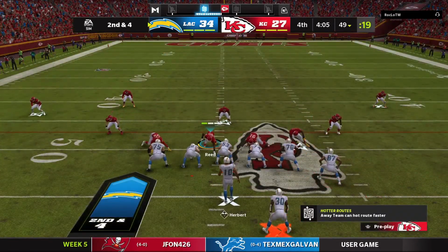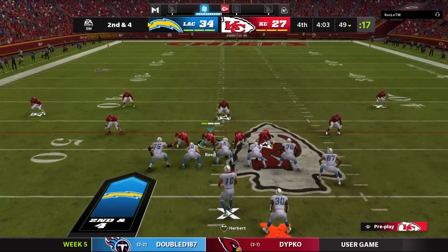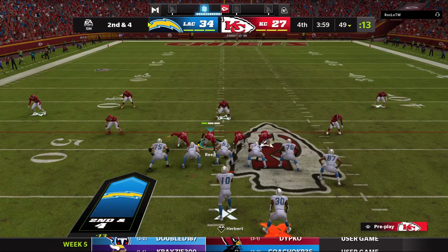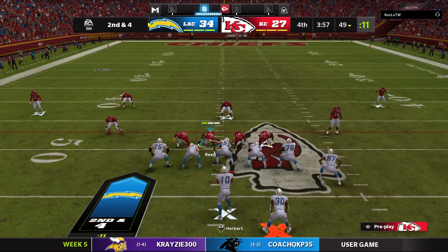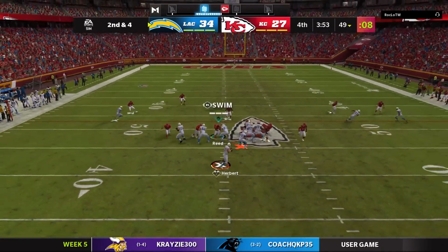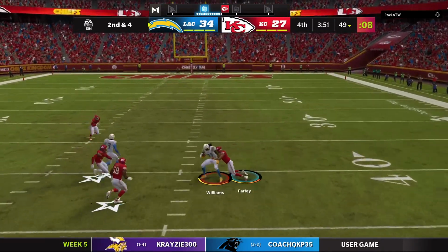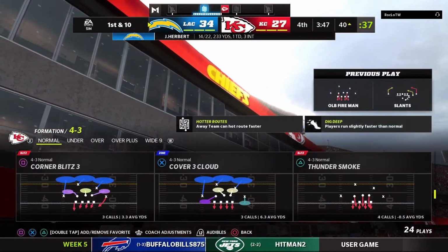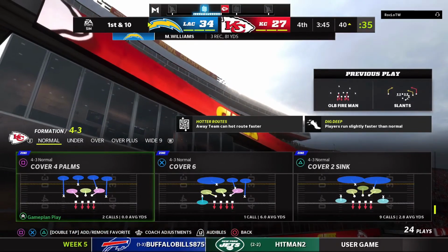Because you're going to tell your quarterback, hey, no time to be a hero. We're not going to throw it here. Just eat up that clock. And if you have the ball, they can't score. From just shy of midfield, Herbert. He'll find Williams on the slant. And he'll be brought down with a first down as the tackle's made at the Chiefs' 40.